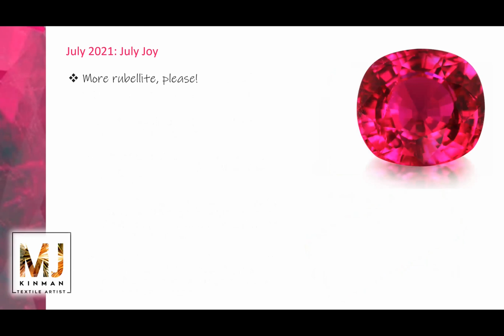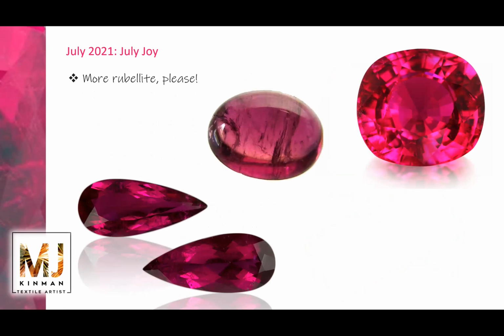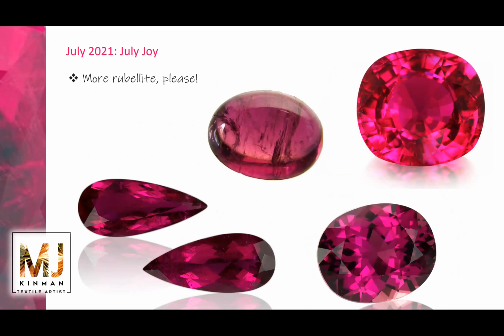So here's some more examples of Rubellite. So beautiful. Again, it's a tourmaline that is a deep ruby red. It's not a ruby, but it's a deep ruby red, purplish red. Here's a cabochon Rubellite. I think this is a beautiful stone. And finally, this lovely purplish color.